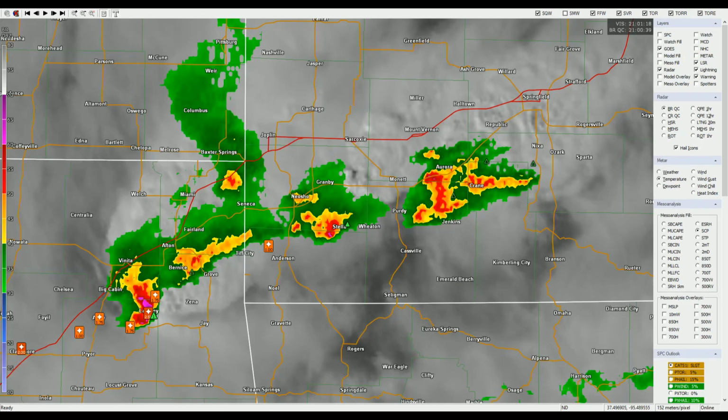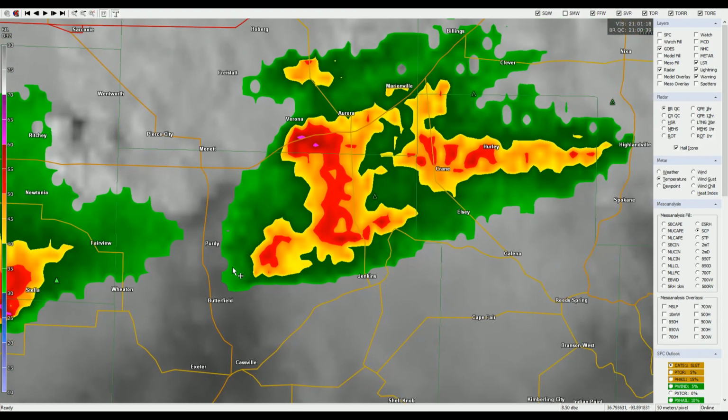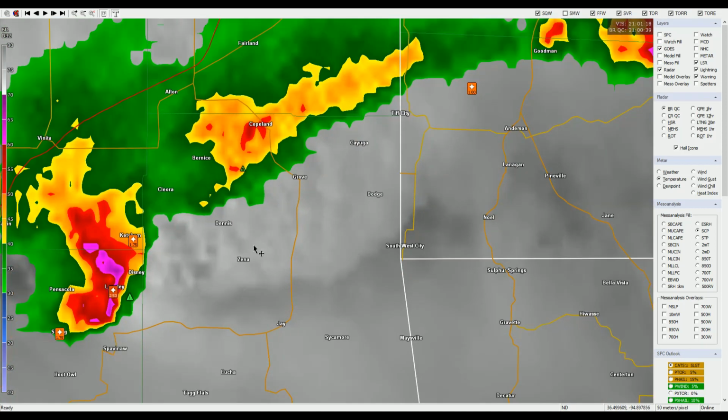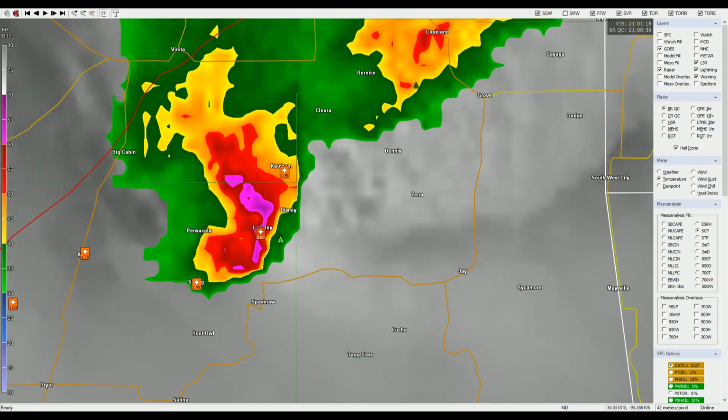Now, I've started this loop a little early. This is right around 4 o'clock this afternoon, and what was happening is some of these storms were already beginning to be pretty intense, and they were indicating the possibility of at least 1 or 2 inch hail on some of these storms. But then look at this storm down here in Oklahoma. That's just to the east of Big Cabin, if you know, of course, your exits on I-44.